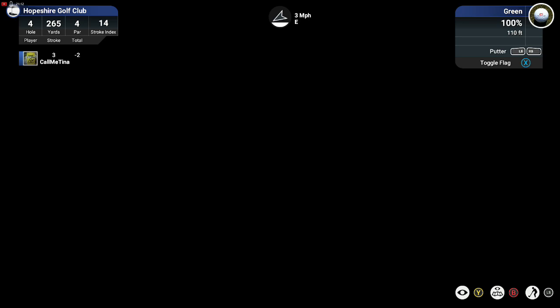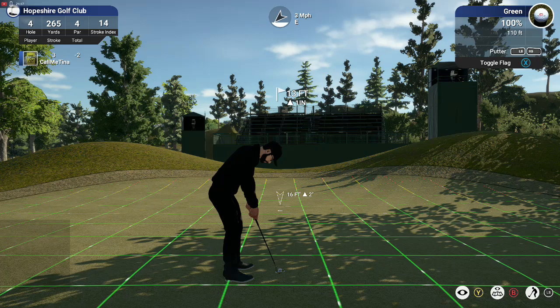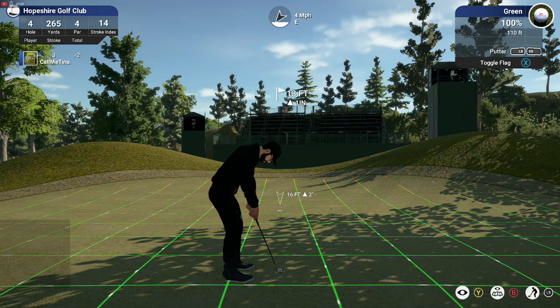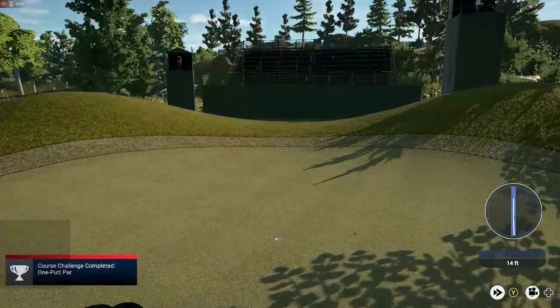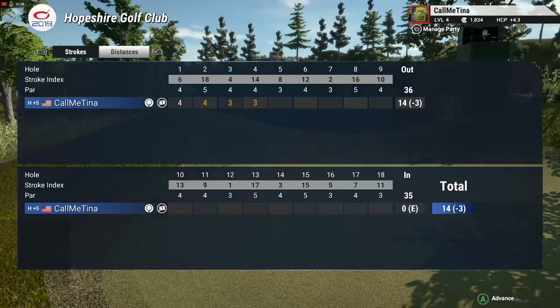Okay. 13 feet shot. Slightly uphill, slightly right to left. Negligible. It just coasted right in. This is so far a very good round. Let's keep going.